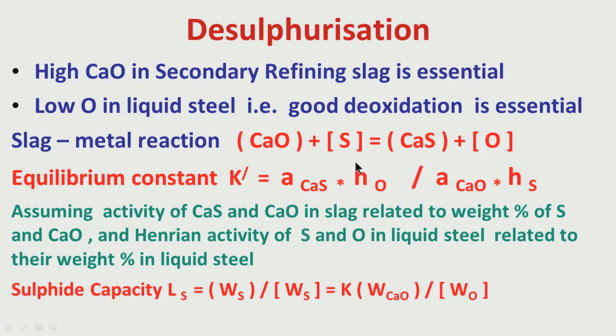Now, what is the desulphurization reaction? The sulfur present in liquid steel will react with calcium oxide which is present in the slag. So, what is the essential requirement? There has to be a good amount of calcium oxide in the secondary refining slag. That means we must add calcium oxide in the ladle, so that the slag contains a good amount of calcium oxide. What is meant by good amount? It has to be, say, about 50%. That means the basicity of the slag, CaO by SiO2, should be very high, maybe more than 3. So, the calcium oxide should be at least about 50%, basicity should be more than 3. So, this is one important requirement.